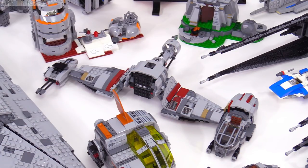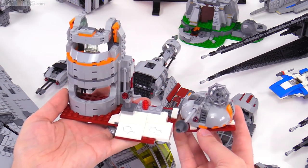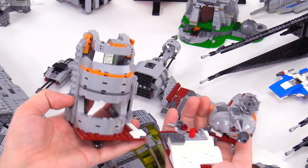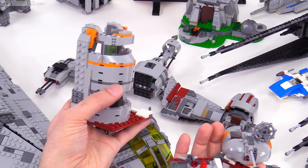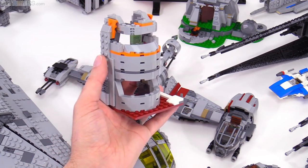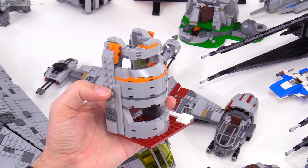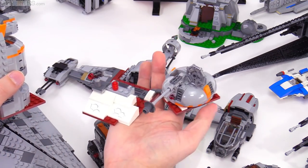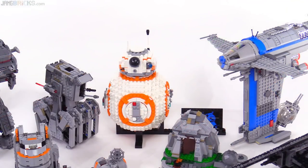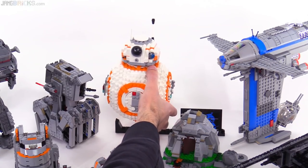That Battle of Crait set, though, did come with some terrain, some resistance base stuff. And stuff comes apart. This looks pretty good to me. Now, this actually is scaled down quite a bit. It's just missing the major cannon emplacements on the sides. But this is a nice small build that works really well with figures if you put them inside of there. This other stuff that they included in the set, though, not so much. Kind of weak, relatively.